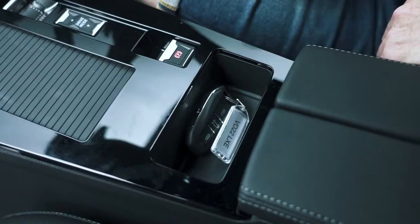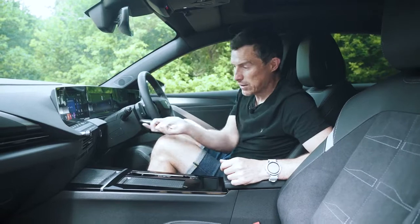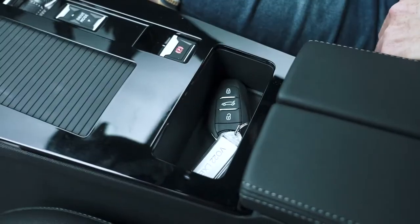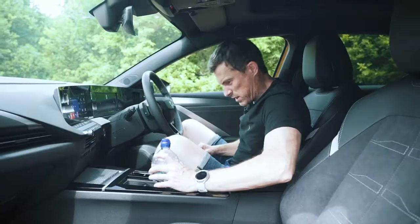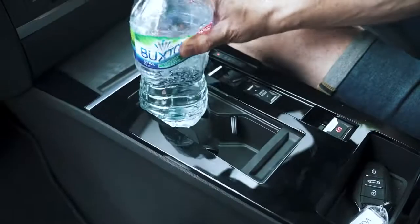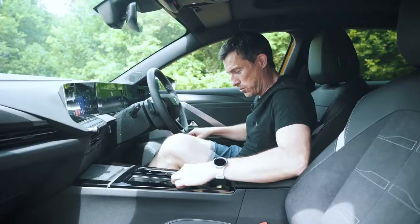Then there's this little cutaway here for storing your key. That's the thing with keyless go, you always need somewhere to put the key because it's not actually in the ignition. Then you've got some cup holders here, which you can't quite fit. Well, you can actually. I take it back. You can just about fit a big bottle, and it'll fit easily in the door bin.